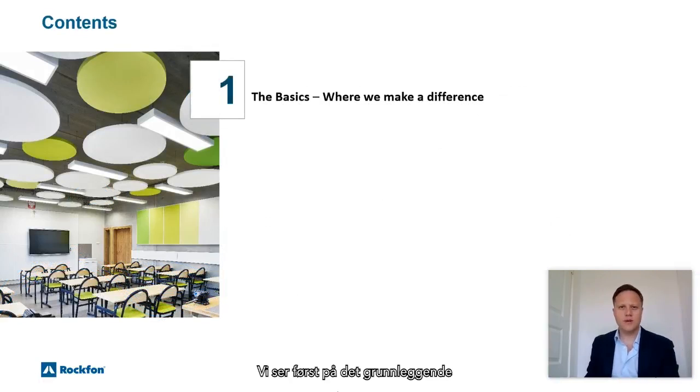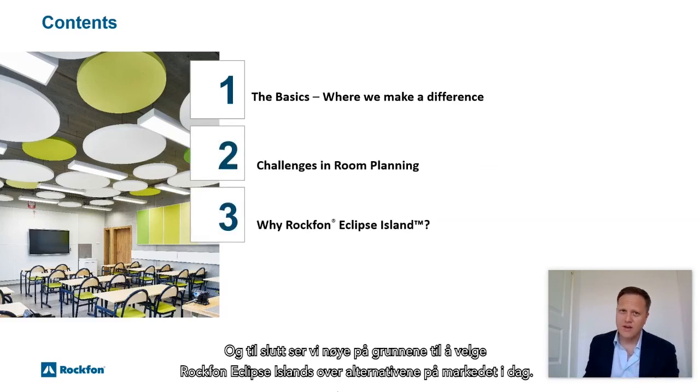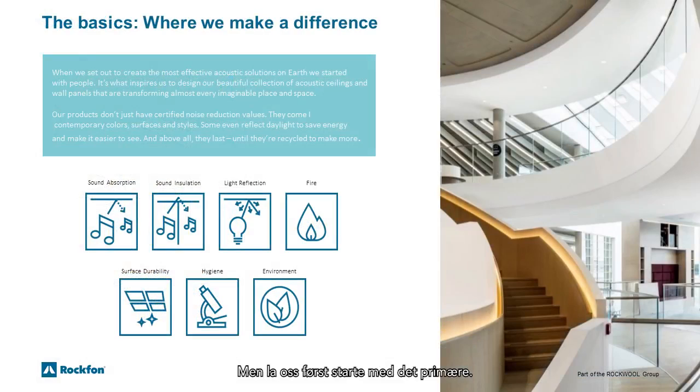First, we look at the basics. Secondly, we consider the challenges in room planning. And thirdly, we look carefully at the reasons for choosing Rockfon Eclipse Islands over the alternatives on the market today. But first, let's start with the basics.